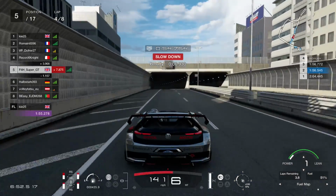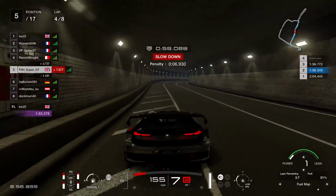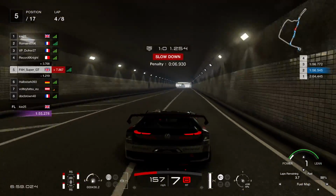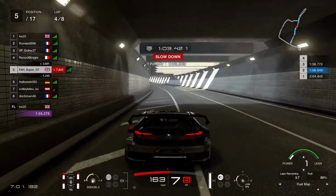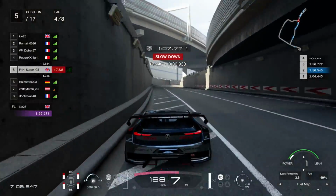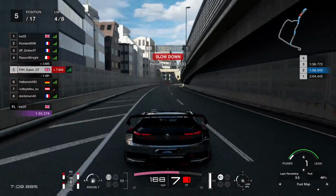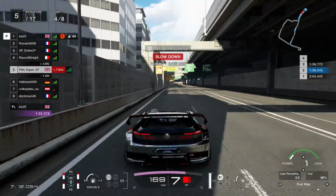Now, we've got a big problem to deal with here in the shape of a 6.930 second penalty. And half the race within which to try to open up a gap big enough to keep the position, which is honestly going to be very difficult. The key thing here, though, you see as we look behind, the gap 1.4 seconds, so I do have a gap.